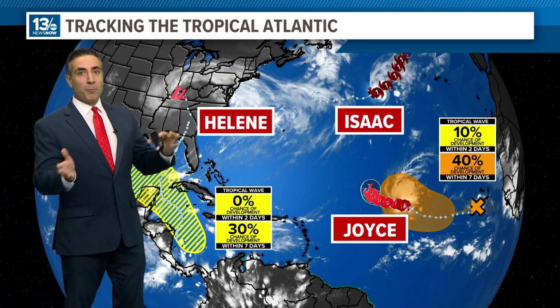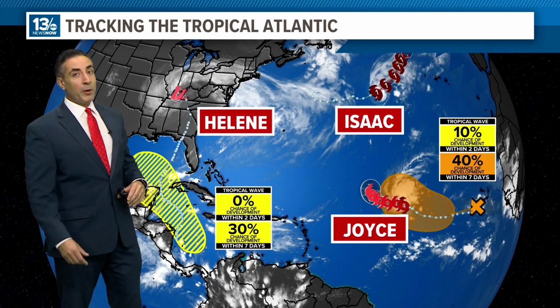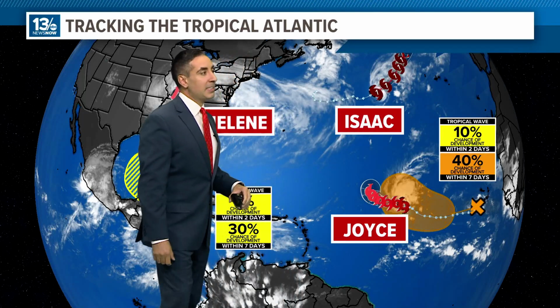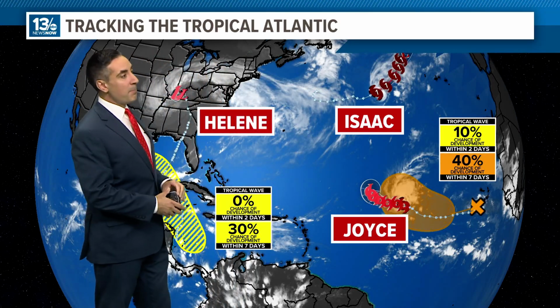Now, elsewhere, as we look past Helene, again, it's still kind of sitting and spinning as a post-tropical storm. We also have another hurricane out in the Atlantic. That's Isaac. The good news is that it stays up in the North Atlantic, not affecting anybody except for marine interests. We also have Joyce that's down in the deep tropics. This is forecast to stay out to sea and not impact any land.